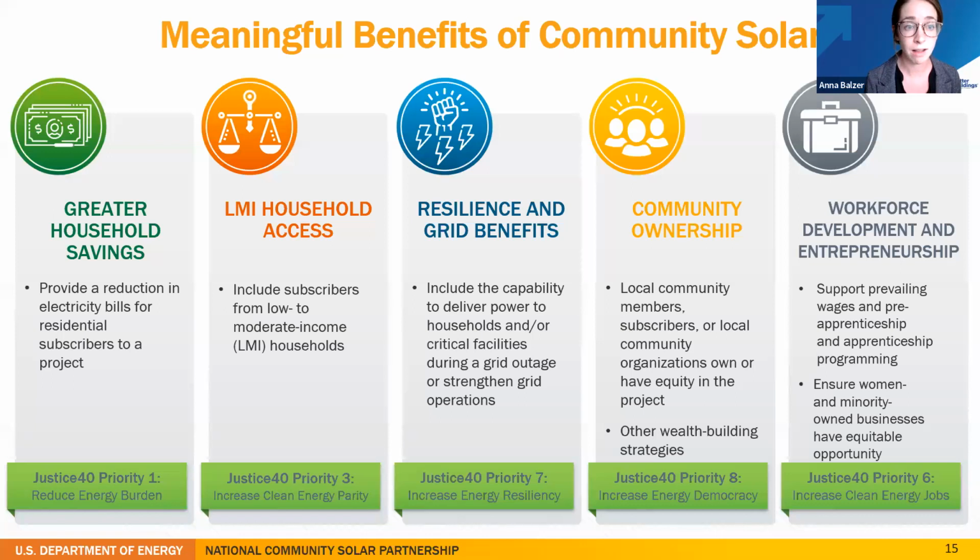We, of course, also want to see all households be able to participate and benefit from community solar. So real access for low and moderate income households is another priority. Resilience and other grid benefits, ensuring that community solar supports a more resilient grid and provides services in the event of power outages. We also have community ownership, so opportunities for community members to have ownership or otherwise benefit from wealth building opportunities through community solar. And then workforce development and entrepreneurship, so ensuring that community solar is helping to provide pathways to high quality jobs and support lots of different types of businesses and new entrepreneurs in this space. So we can go to the next slide.